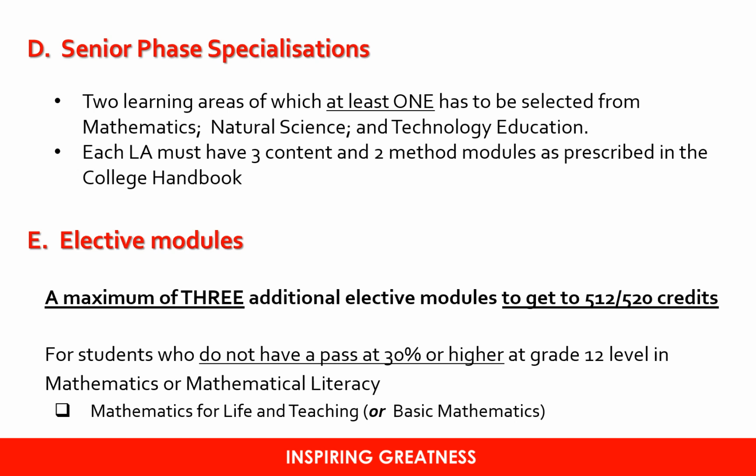If you do have a matric pass in mathematics, but your mark was very low, maybe in the 30s or 40s, and you did do maths for life and teaching or basic mathematics, then we will accept that as an elective module. But if you got 50% or higher for core maths or maths literacy, then these modules are not for you. Okay, they are not electives for all students to take. They are only there for the students who do not meet the maths requirement. So please do not try and do this module if you have a decent pass for maths or maths literacy in grade 12.